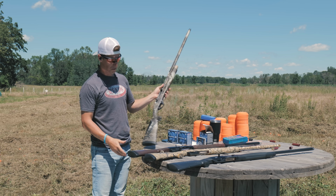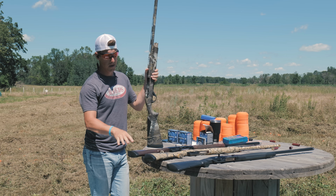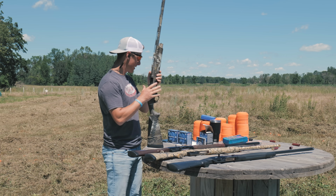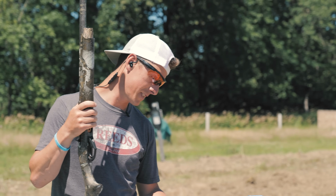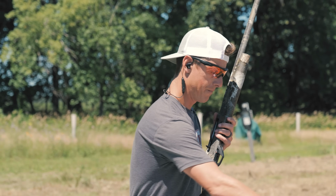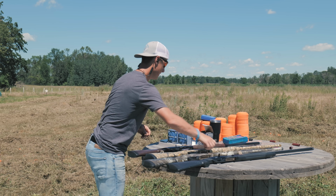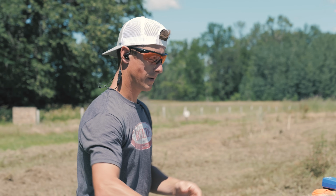I think this and the M2 are probably right in line, which sort of makes sense. They have the same Comfort Tech stock, very similar there. The Super Black Eagle 3 is 6 pounds, 14 ounces. The M2 is 7 pounds, 2 ounces. So one more waterfowl round in that gun, one in this gun. Okay.